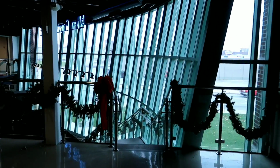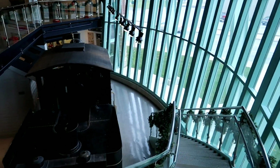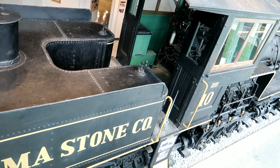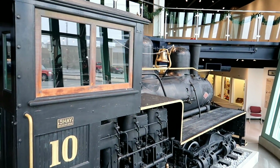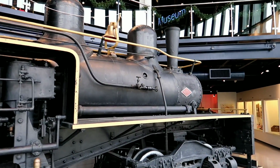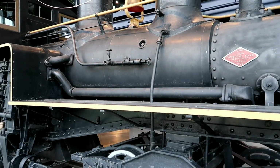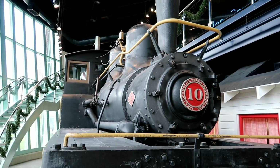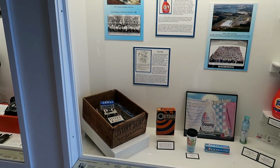Let's make our way down the stairs and check out the locomotive. There you can see it's even got the Lima Stone Company name on the side still. This was a 1925 model, it looks like. Check this out in here.